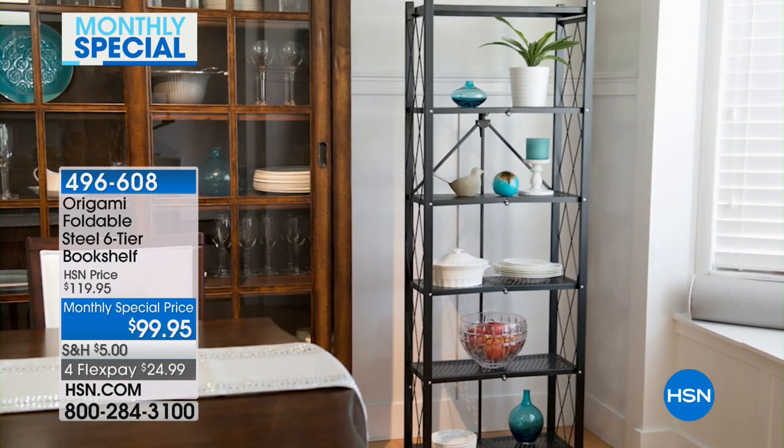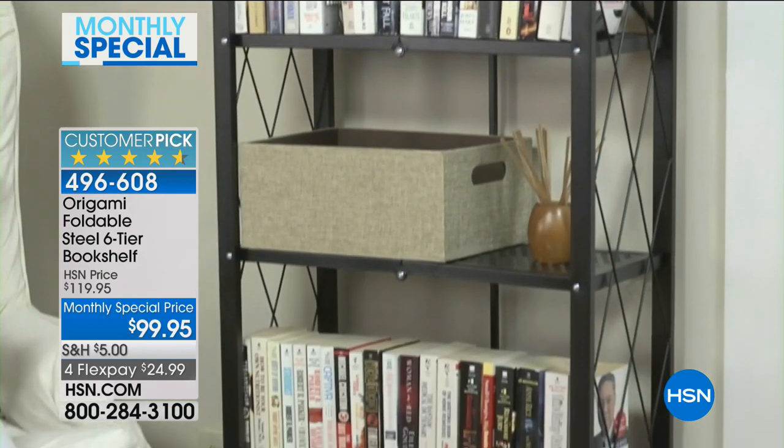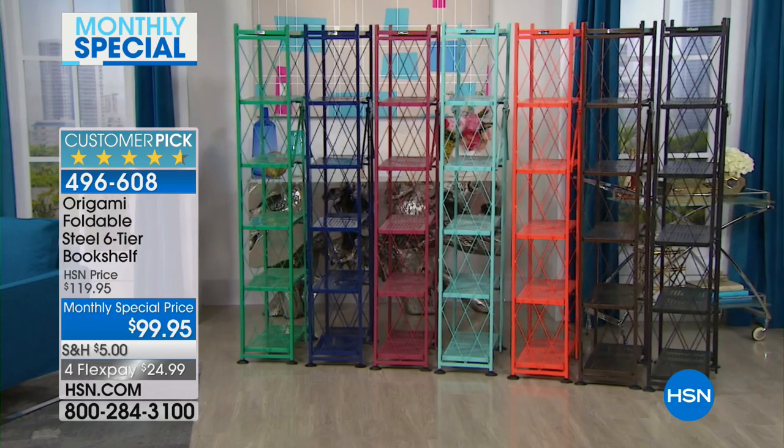You're seeing it first. Read the reviews. It's our monthly special. We've never done it before with this high-end designer flair to it. I love the way that this is designed. So if you want it, pick up your color before we lose colors, because Rose already sold out.